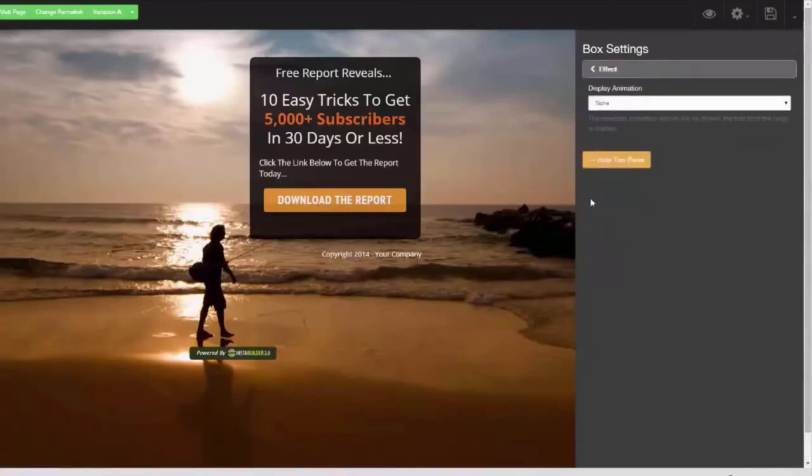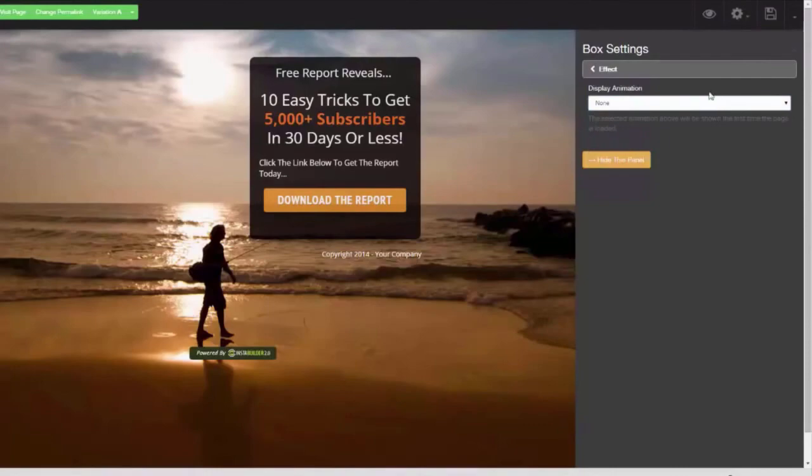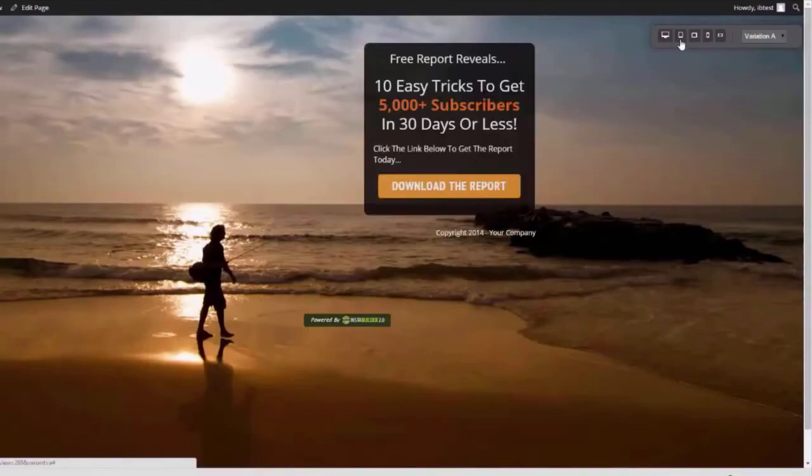Also, throughout all of InstaBuilder 2.0, something I forgot to tell you is there's also animation. So you can set buttons to blind, bounce, clip, drop, explode, fold, highlight, puff, pulsate, scale, shake, slide, the list goes on and on, right? When we're ready, if we go ahead and save this, okay, that's how fast we save it, we can then preview this, okay? So we can see exactly what the page is going to look like. Remember, it's on an 18-second delay, and you have the ability to preview how it looks on mobile phones, iPads, things of that nature. Okay, so you can see that this here is just a beautiful template.